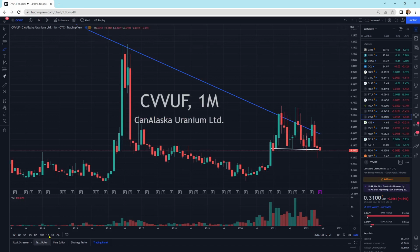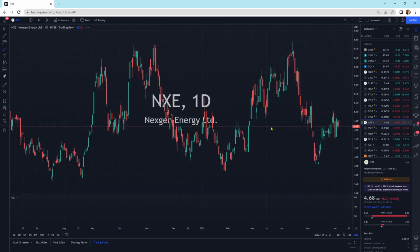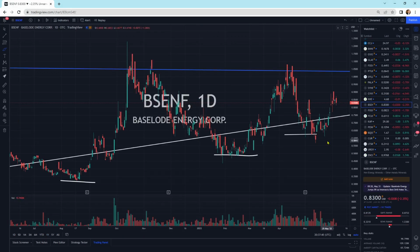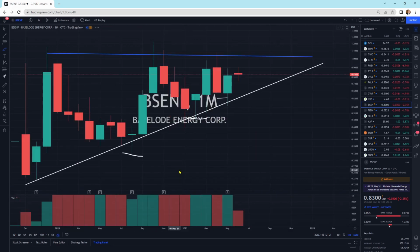Alaska. Let's zoom in. A little bit of selling pressure today. We'll see if this support area holds. NexGen Energy moving sideways. Doesn't look bad. Baselode moving sideways for the most part. Again, I'll just put on log here because that's when I drew it. This is squeezing on up. We'll probably come to the tip and break to the upside eventually.